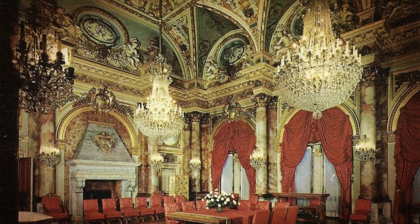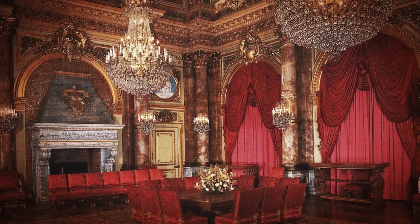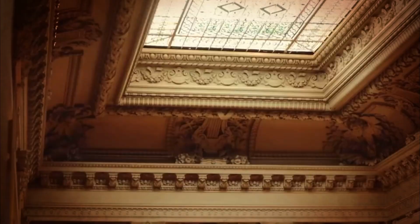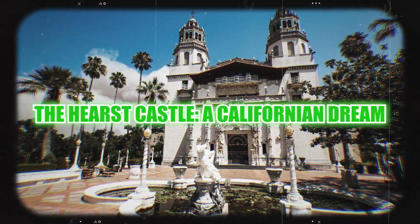The house's location, perched on a cliff with stunning ocean views, adds to its allure. The combination of its architectural beauty, luxurious interiors, and breathtaking surroundings make the Breakers a true treasure of the Gilded Age. Traveling west, we arrive at the Hearst Castle in San Simeon, California.